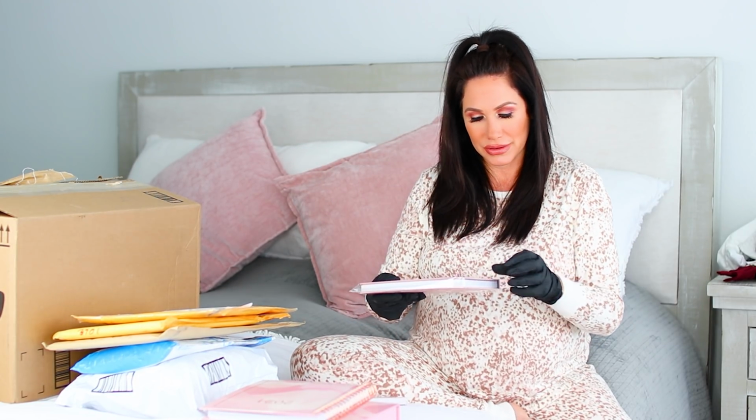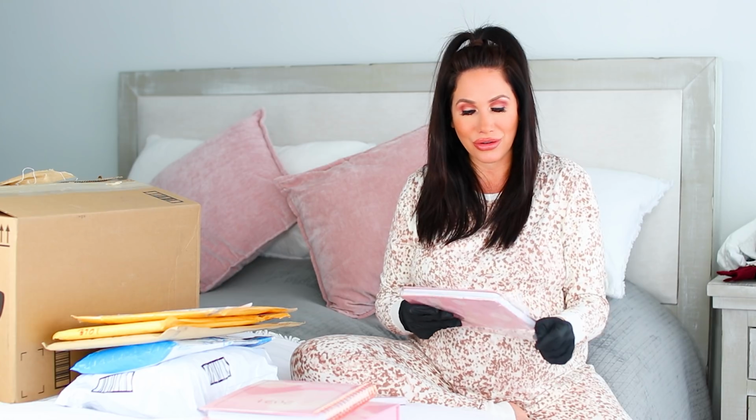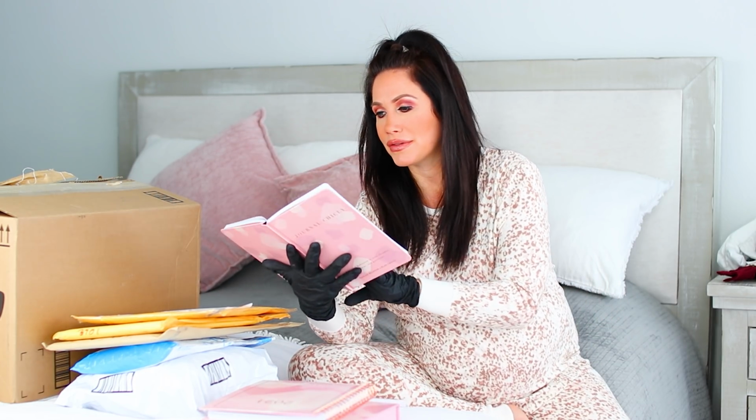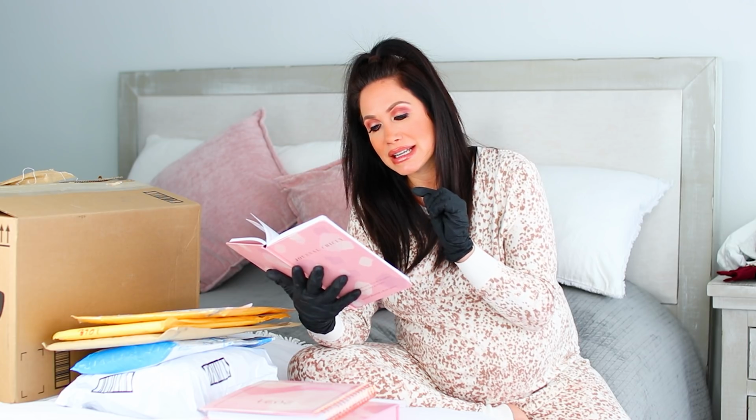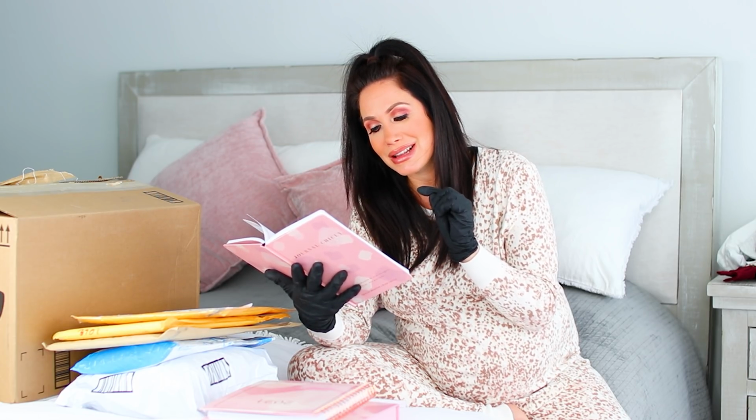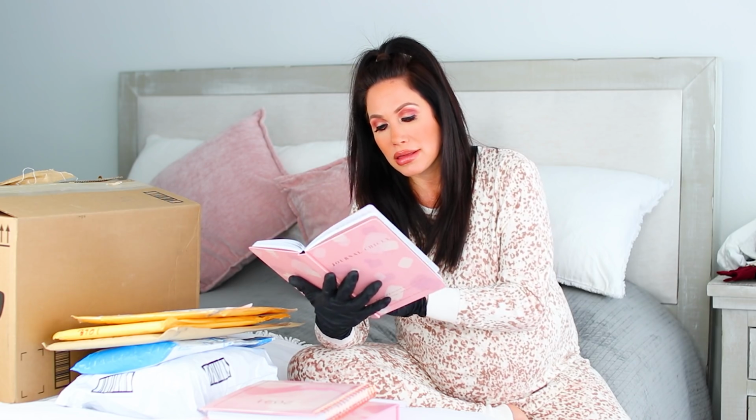And then there's also a journal that came with it, which is so sweet that she sent this all over. I love this. Oh, wow. It actually has stuff. It's hard for you guys to see, but it says practice gratitude every day. Today I'm grateful for, and it says 3 things I'm proud of today. Today's biggest triumph, today's biggest challenge, and then positive affirmation. This is so cool. Oh my God, I love this. What a great idea. That's like genius.